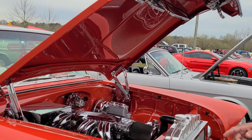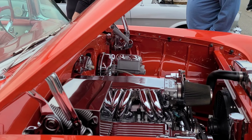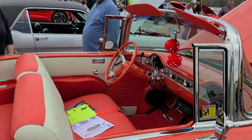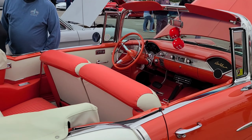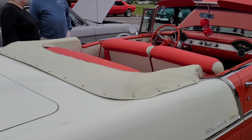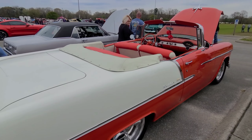Chevrolet with an LT one 350. Yeah, I'd ride in that. Yeah. I'll buy that.